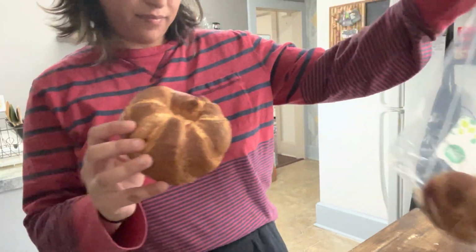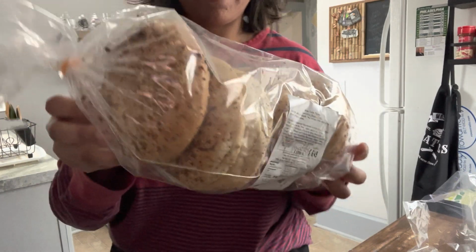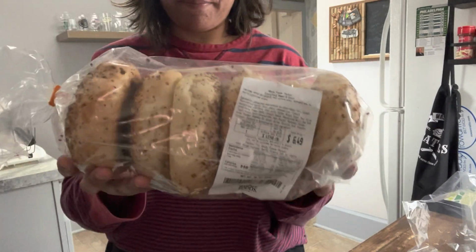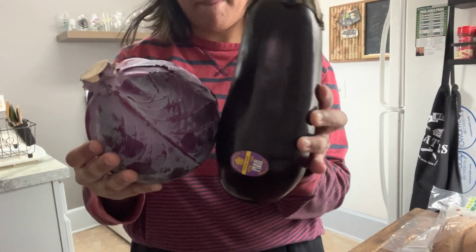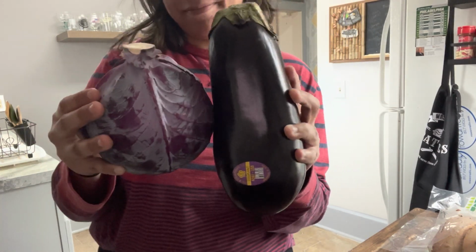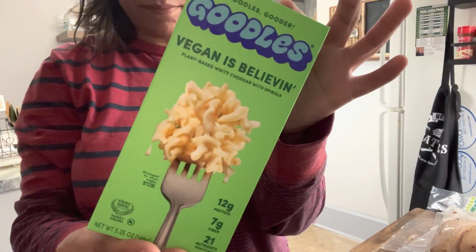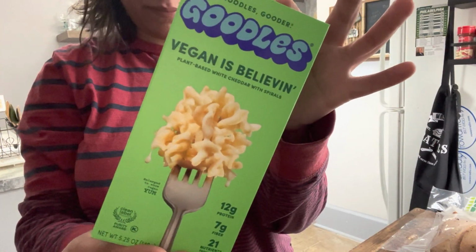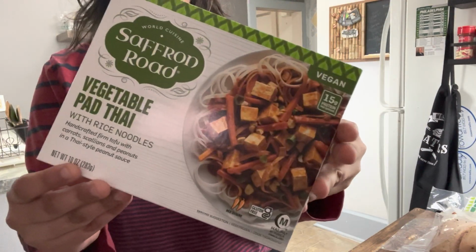Anyway, these are some vegan croissants from Whole Foods. You can get them in a pack that's like $8, or you could buy them individually for like $2.50, which is what I got. I just got two. Then I got a whole thing of bagels. I got a big eggplant and some purple cabbage. And then I got some arborio rice because I've been on a bit of a risotto kick. These vegan mac and cheese, like a box mac and cheese type thing. Haven't tried yet, but I'm excited.